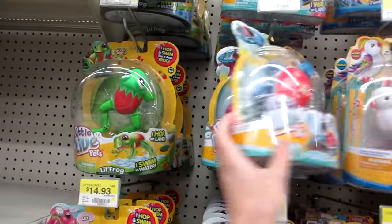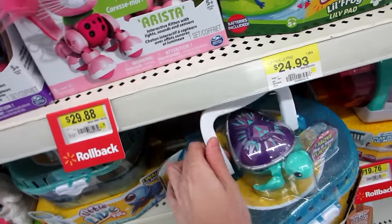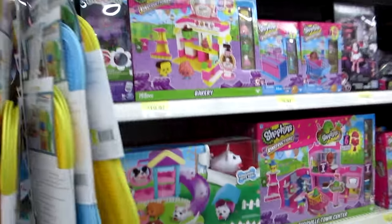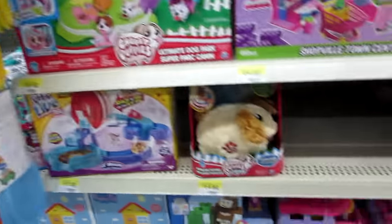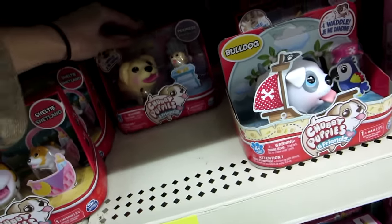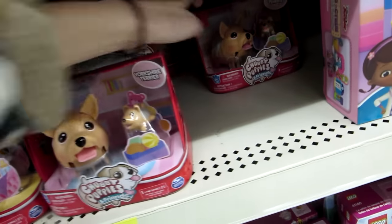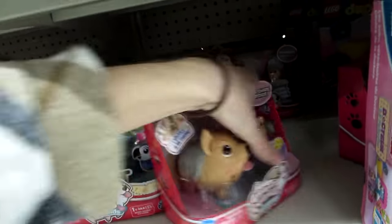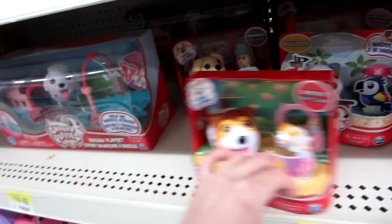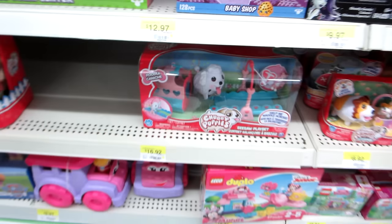But here's some of the new turtles. Oh, let's see. They have the new turtle tank. They do. They come with this turtle in this tank. That's cool. And then let's see. They have the older chubby puppies. Oh, here's some of the newer ones. This one's new. This is the older one. They have some new ones, that's awesome. And they have the older sets of these. And then they have one of these guys.